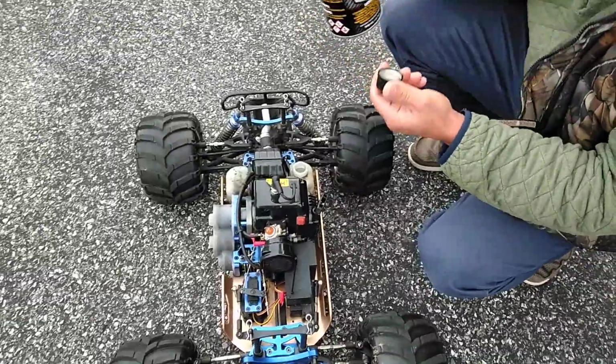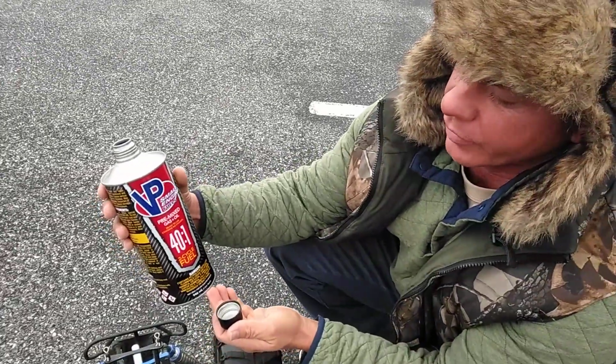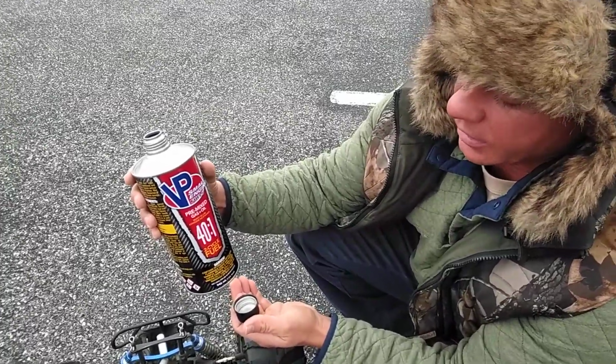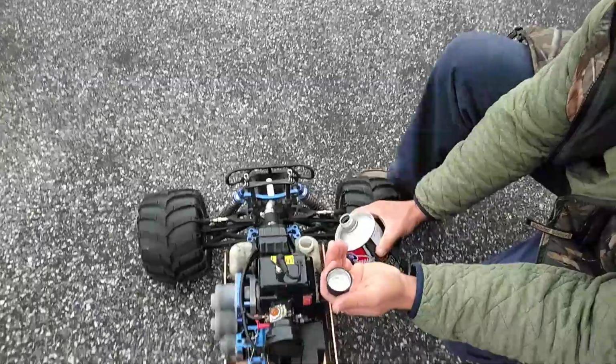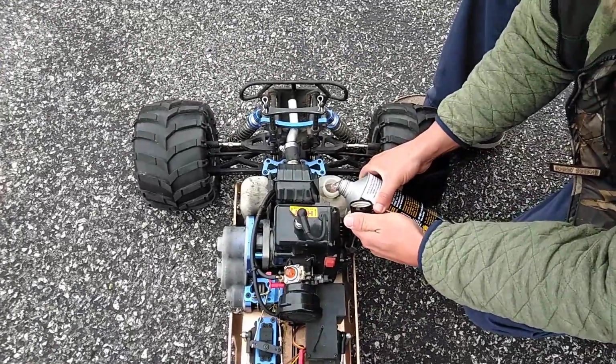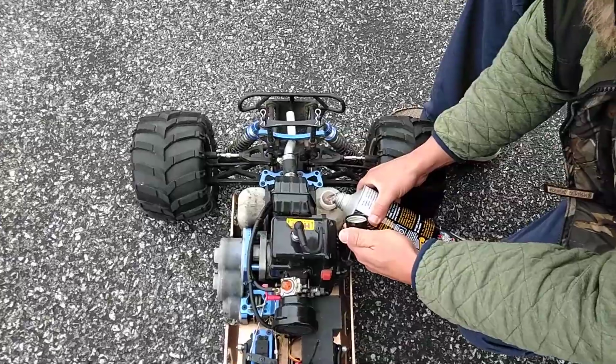Fill the truck. Okay, so this is the VP small engine race fuel, 40-to-1 two cycle. This is the best gas that you can buy for this thing. I'm putting it in the tank. That whole big white thing is the tank.